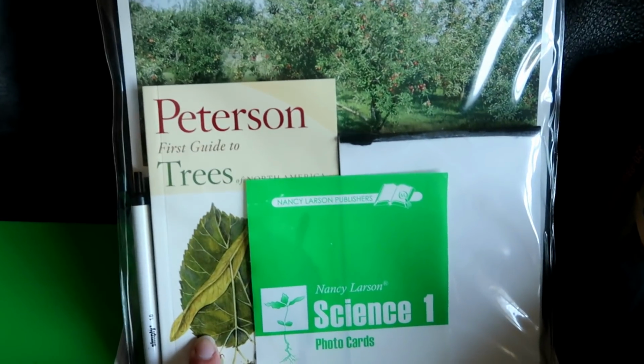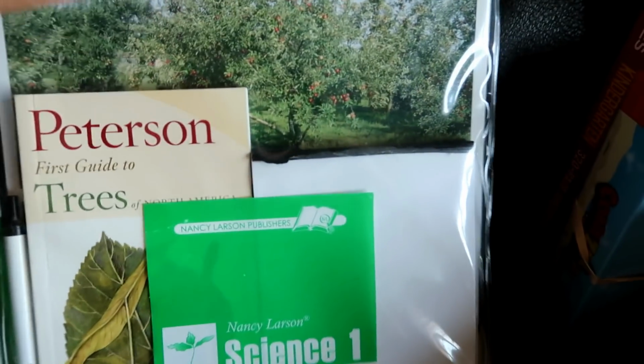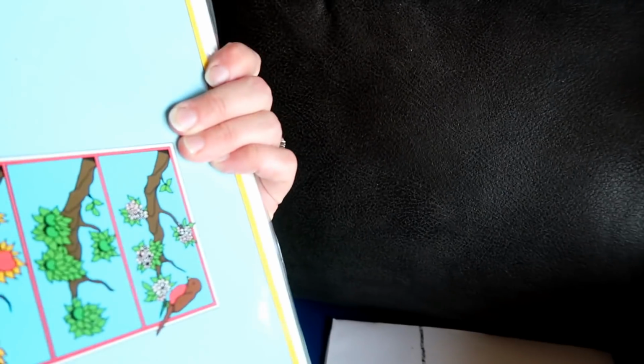If you get the complete program, it comes with little books that go with it. This one particularly was the tree guide, with different pictures and things like that for the kids to look at. So I just kind of keep everything here. This was another book about trees that came with it.